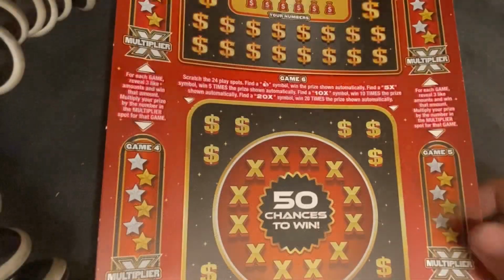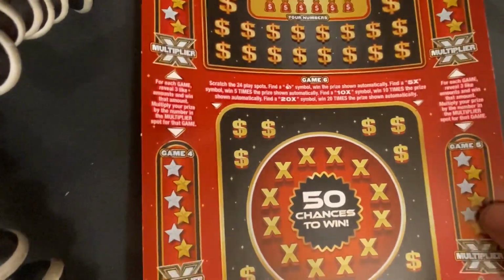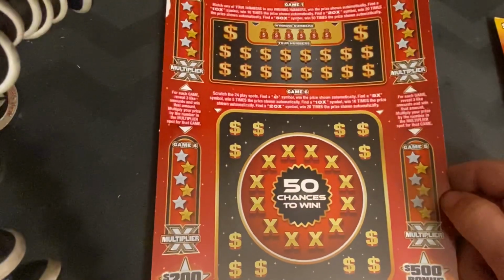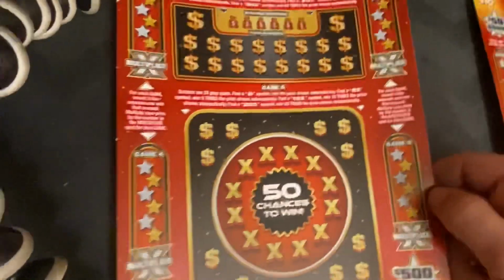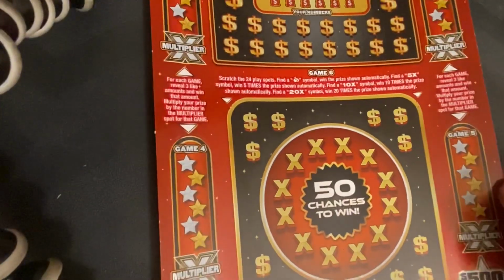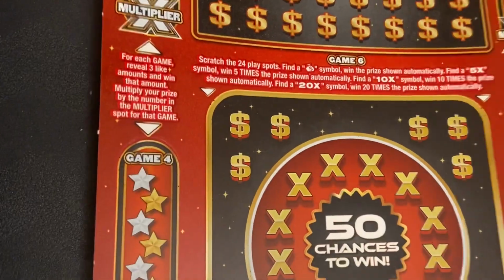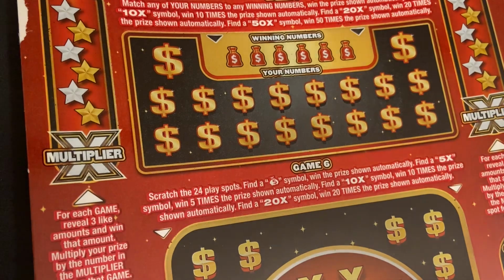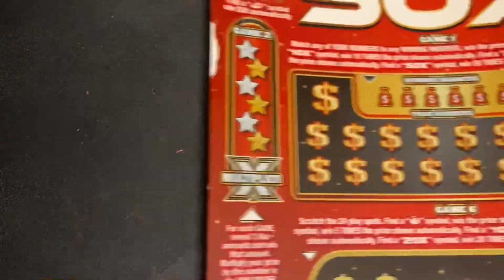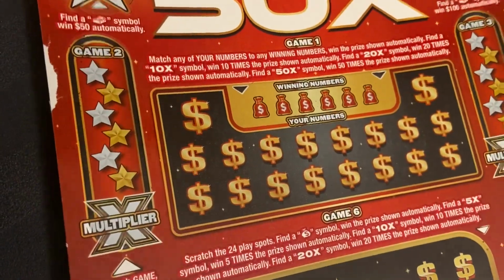Hold on one second, be right back. Okay, I'm back. So we got the Super 50X now. This is the entire ticket. I'm trying to fit it on my screen here. It is big, that's for sure. So we're gonna have to do one section at a time, but I just want to show you a picture. So I have three of these, and so we have $30 worth of Super 50X, and again we're still doing pretty good. I think we're up to $36 back so far.